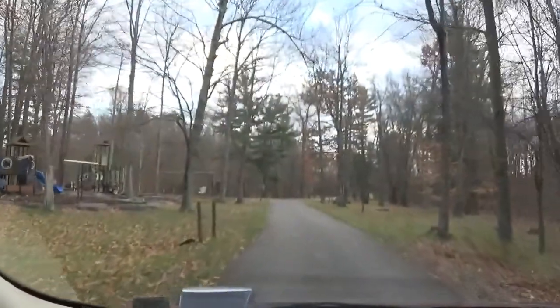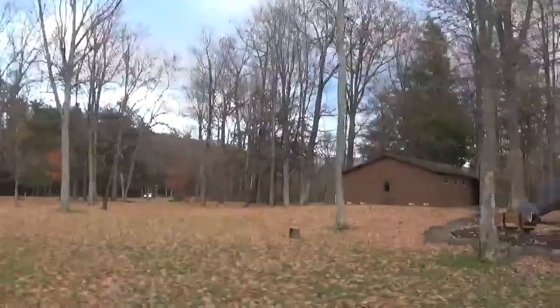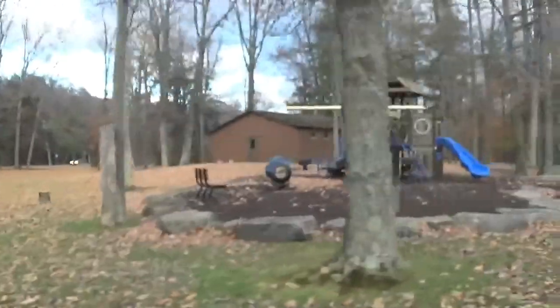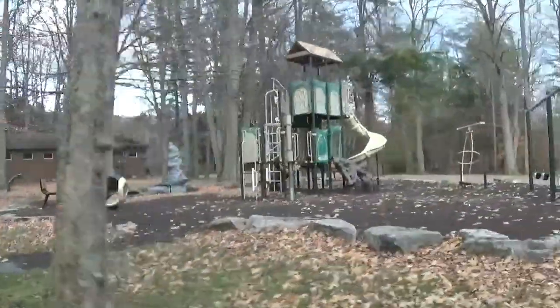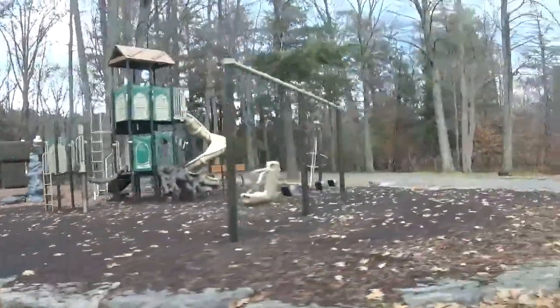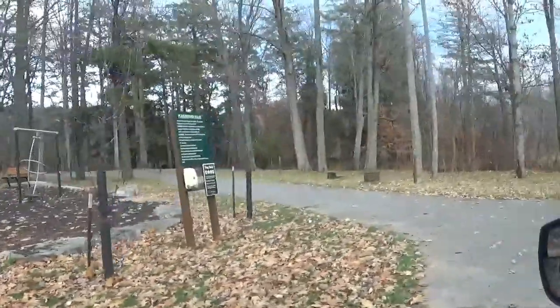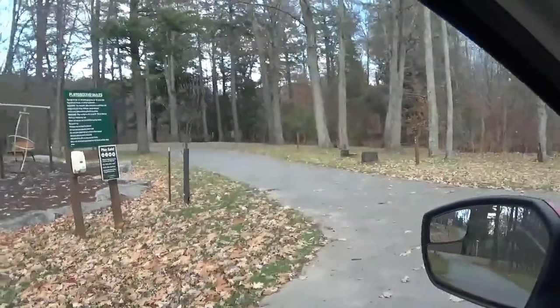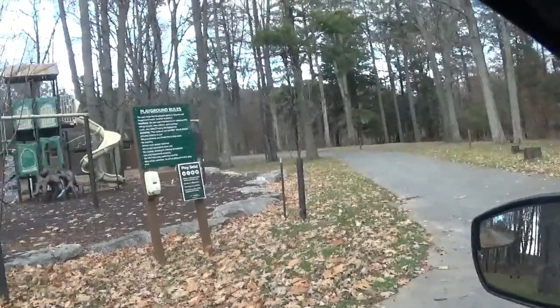Starting to get busy in traffic down here. Just see a car coming down the road there. Anyway, that ain't good. Yeah. So there's the picnic area, playground, changing area is what I wanted to say. I'm gonna head this way. I guess I can go this way. Yeah, I'm gonna go this way.